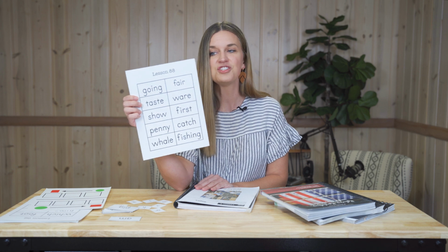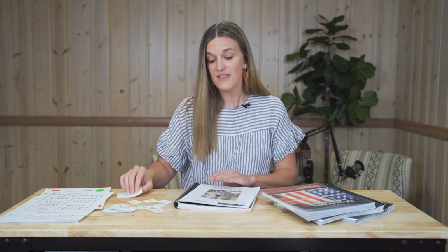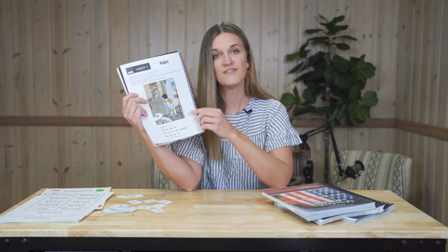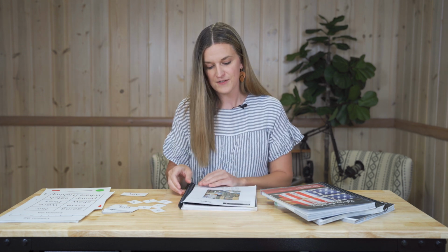So what you'll do is you will get, for each lesson, there is a sheet that has all of the sight words that your child will learn. You cut those out, and then you hold them up for the child, and you have them look at it, and then they find within the lesson that word. So they've learned to identify it. You say the word for them. They find it within the lesson, and they learn how to, by sight, read these words.